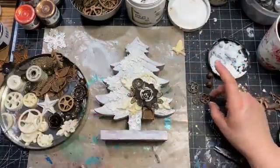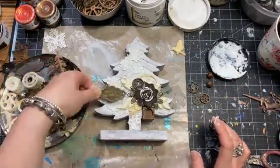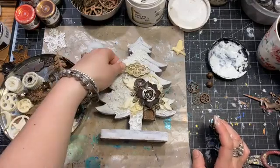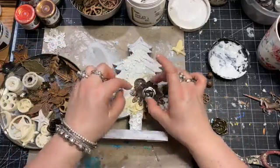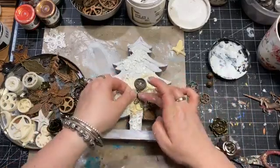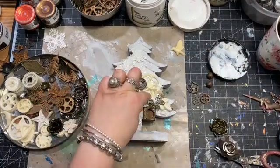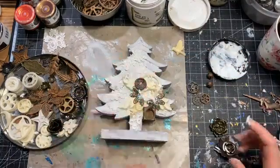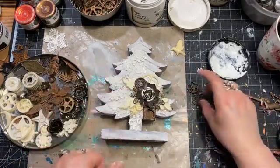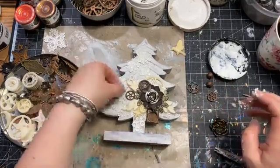So if you don't have gel medium, but you have modeling paste, you will be very successful with the gluing as well. That is an option, but if you have a lot of empty spaces, like I do here, it may be a good idea just to put a big blob and press it down. Or you can put something here to lift it up so it's easier to glue elements. Okay, so I need something small here. It may be a smaller cog, for example.